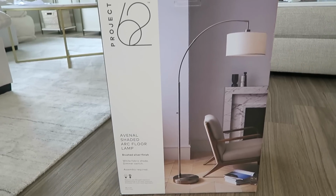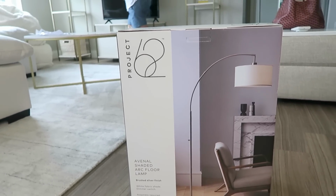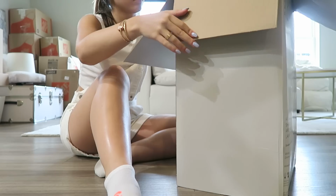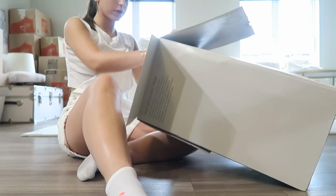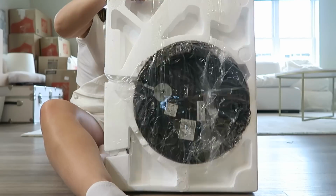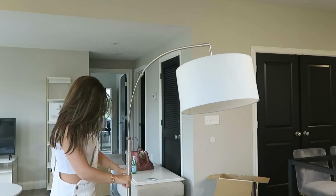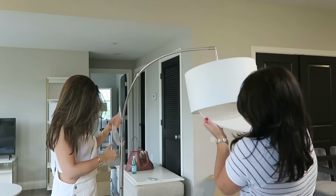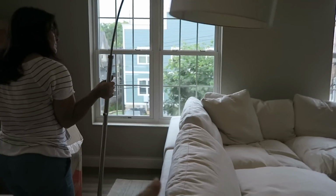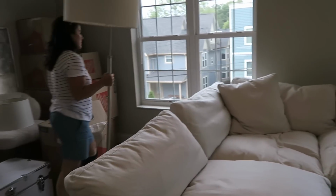Okay, so we also just picked up this lamp from Target. I think we're gonna put it probably like somewhere behind the couch or something. But we're gonna set this up right now. Put it right there. I'd say where the bean bags are. Let's try it out. Your desk there.